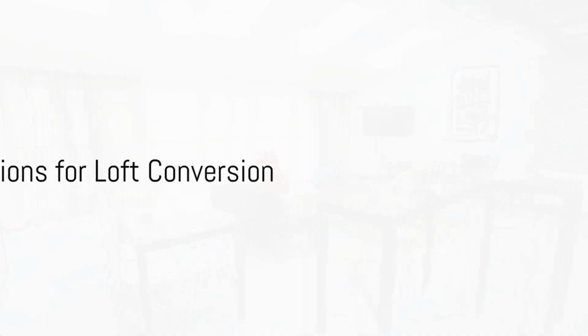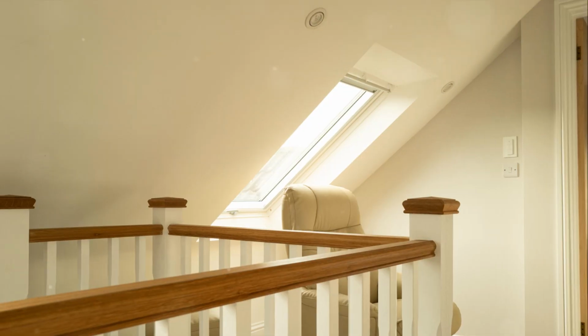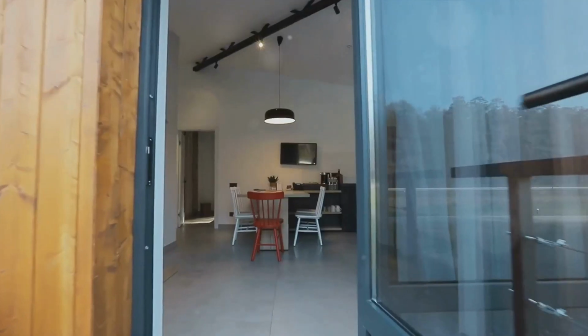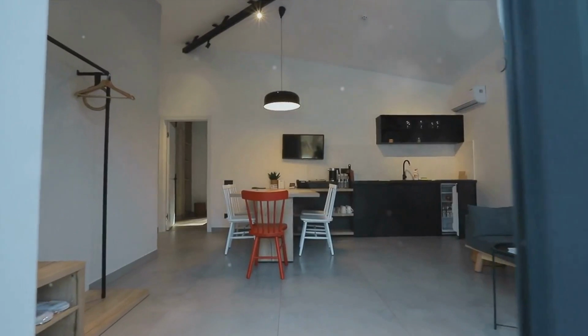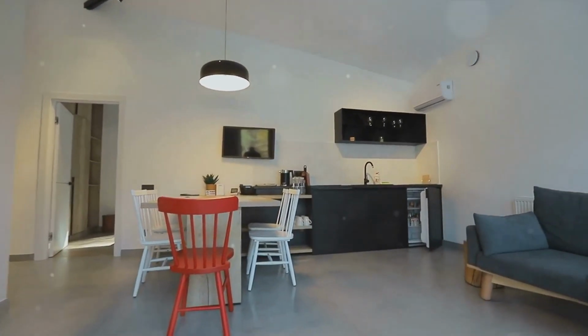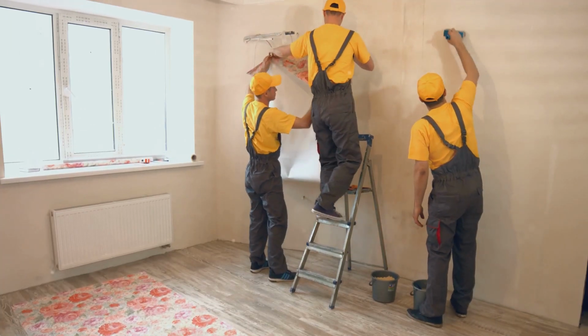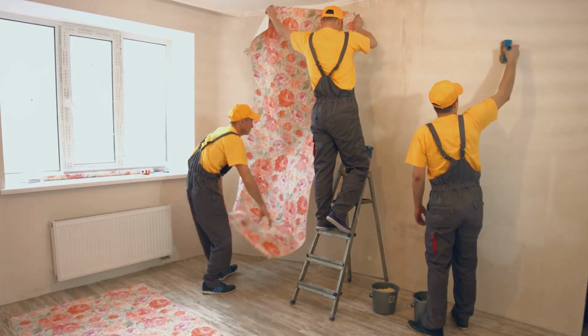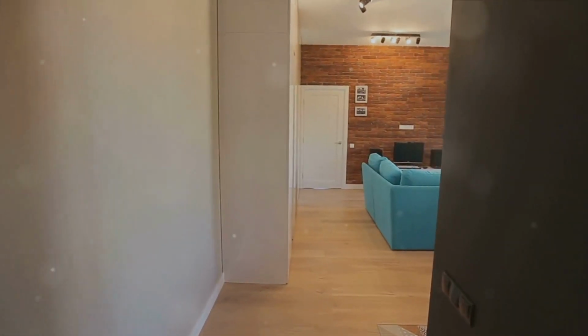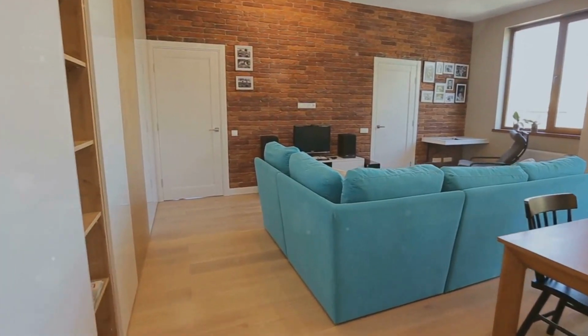However, it's not as simple as just deciding to convert your loft and diving straight in. There are various factors to consider, from planning permission to building regulations. Navigating these complexities can be daunting, but fret not. When you choose to work with a professional loft conversion company, they can guide you through the entire process. They ensure your project is completed on time, within budget, and meets all necessary regulations.